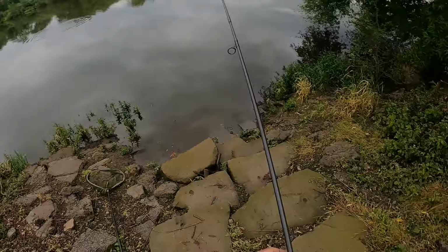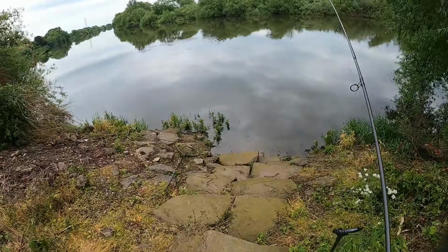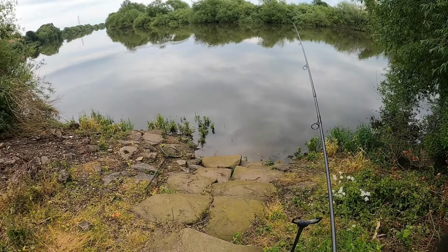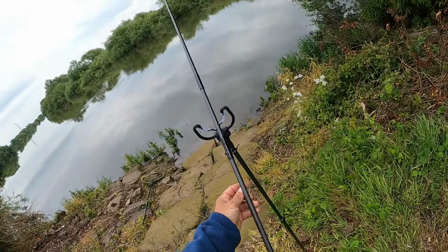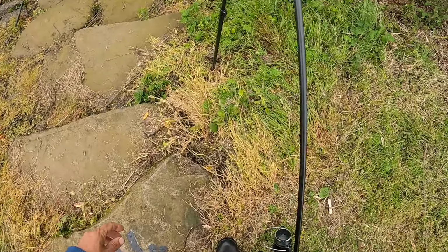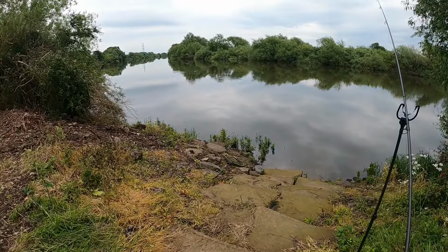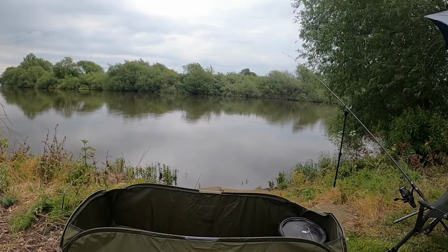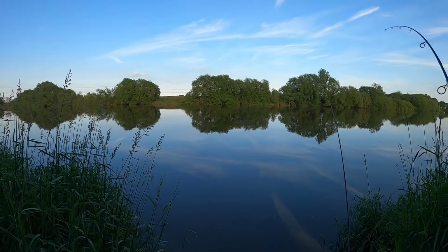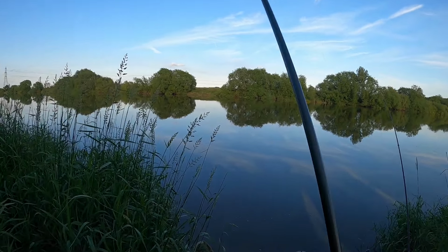And that's probably about 10 foot there. Just gonna put that underneath the chair. Just lock that up a bit. And we're fishing. So let's see. I'm actually into a fish. And it's gone across my other line.